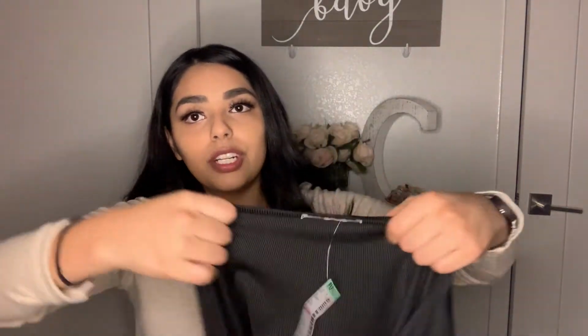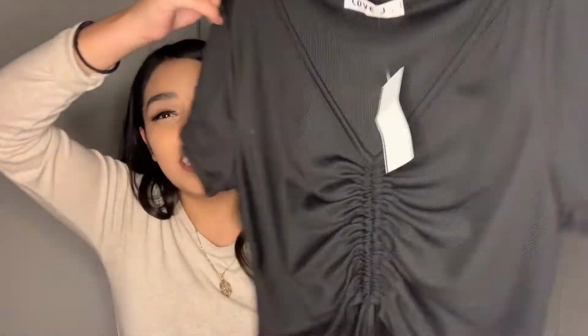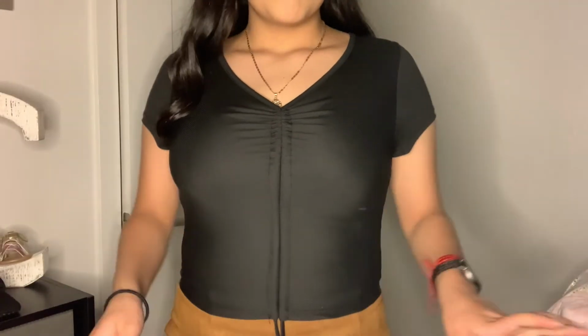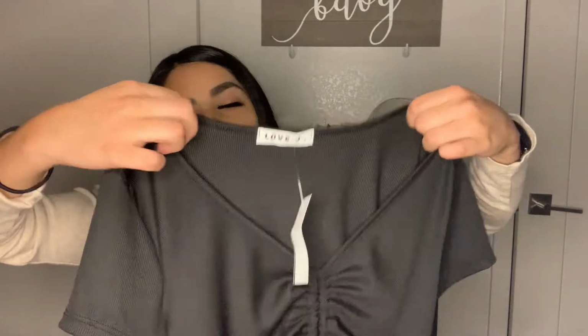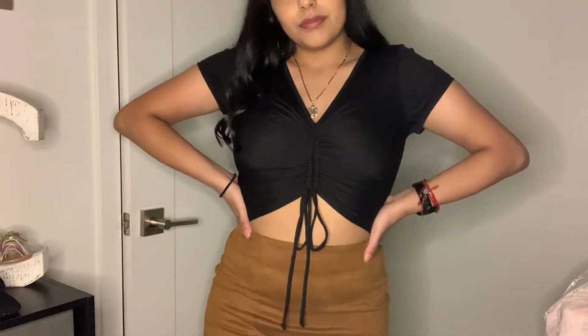And then the last thing I did pick up from Papaya is this black shirt. This one was $7.99 and I got it in a large. And this one I really like just because you can tie it up. You can scrunch it so that it's more cropped, or you can pull it longer. I personally really liked it a little bit cropped because it gives it more of a scrunched look. All in all though, I really liked it.